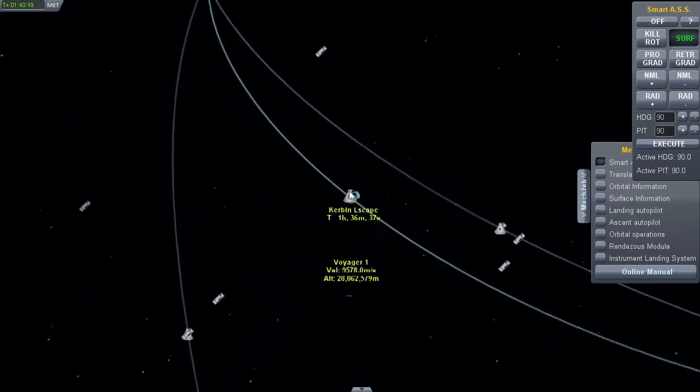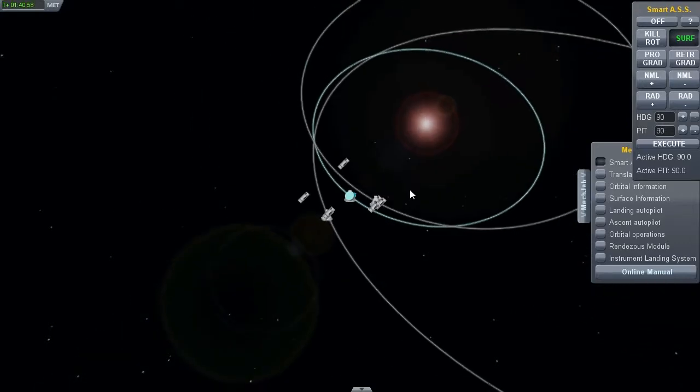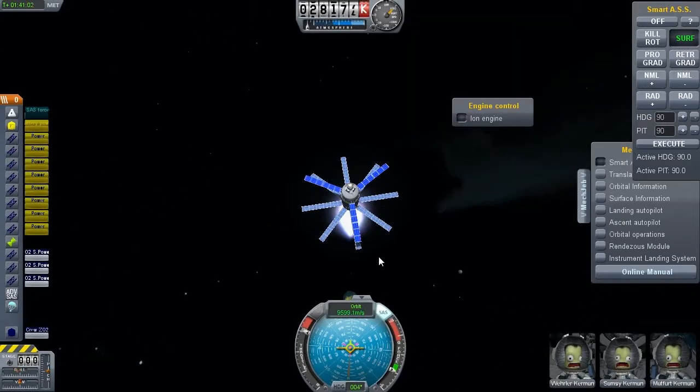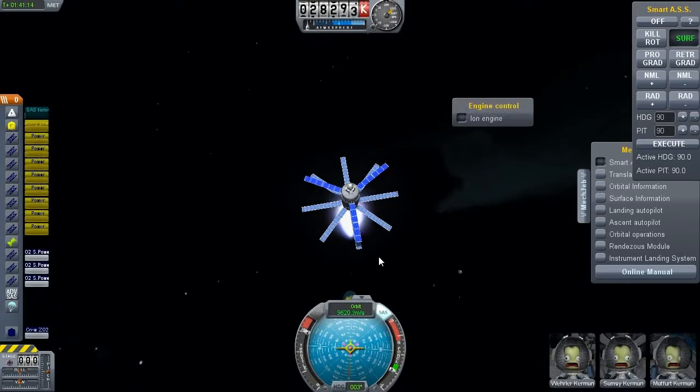I believe Kerbin can do that, yeah. Anyway, so I think we're on an escape trajectory of the solar orbit now. It's pretty interesting, I would say.